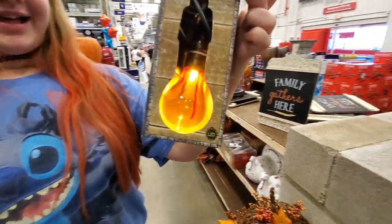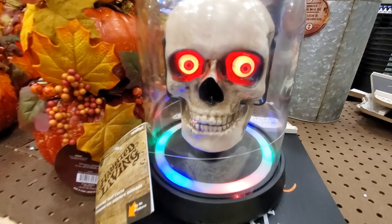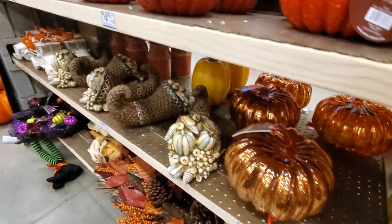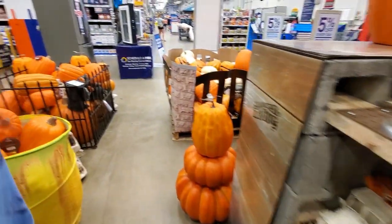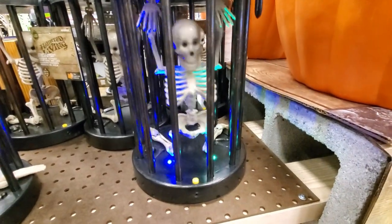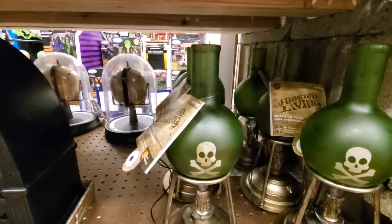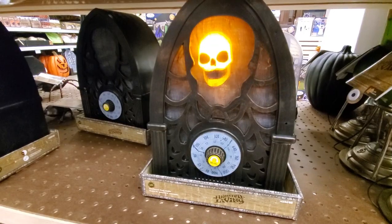The bloody light bulb? Yeah. It's LED. Let's see, what's this guy do? Closer, please. Let's the doctor have a look. Got some light up pumpkins here. The truck is pretty neat. Unfortunately, I don't have the key. I can't let you out, but let's see. That's pretty neat. That's some pretty cool stuff.